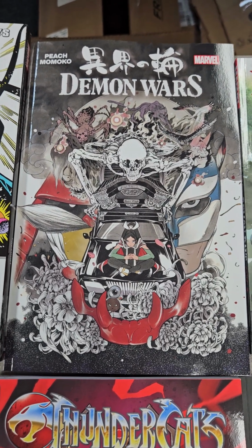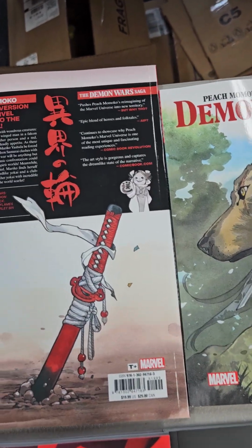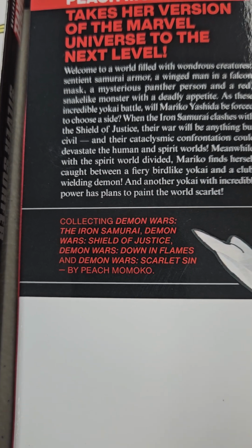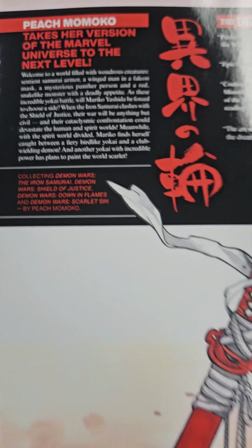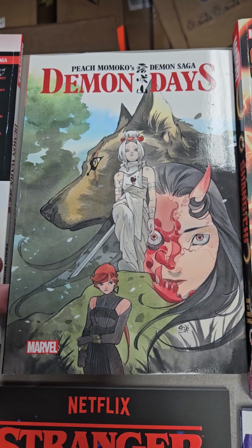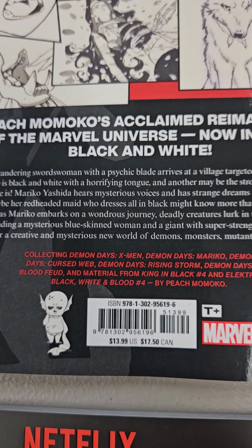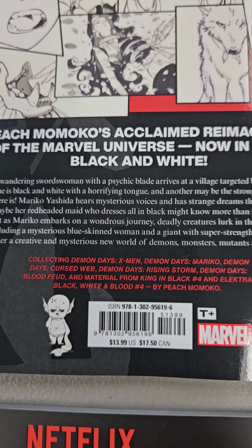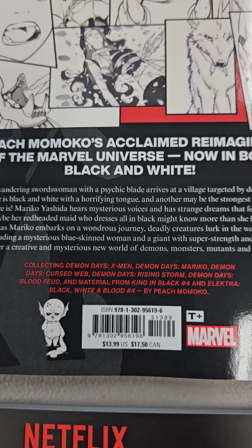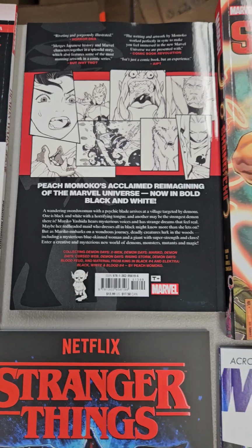All right, two Demon Wars things. One is this reprint of Demon Wars. All right, so you get the one-shots, the Iron Samurai, the Shield of Justice, Down in Flames, and Scarlet Sin are all reprinted in this one. And then, in a smaller digest size, you get a reprint of what they're calling Demon Days. And this gets you Demon Days X-Men, Demon Days Mariko, Demon Days Cursed Web, Rising Storm, Blood Feud, material from King in Black 4, and Elektra Black, White, and Blood 4. All right, so all that is reprinted in a digest format, so it's only $14.